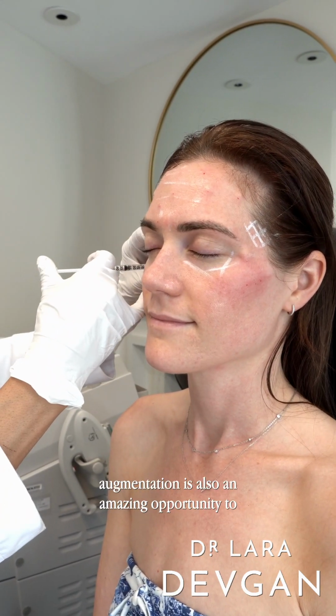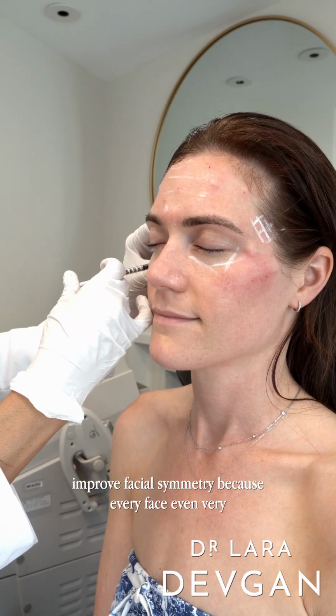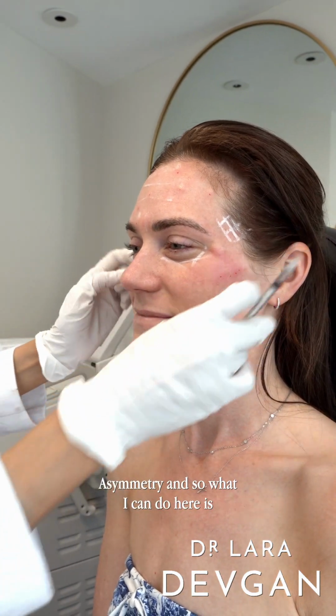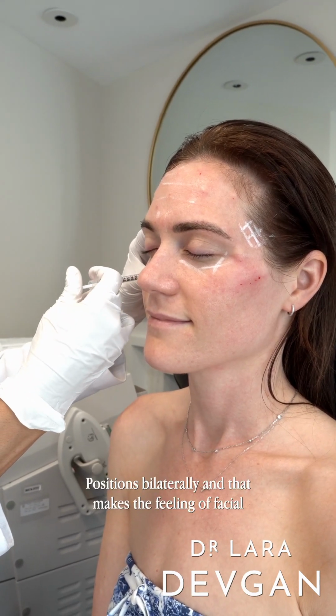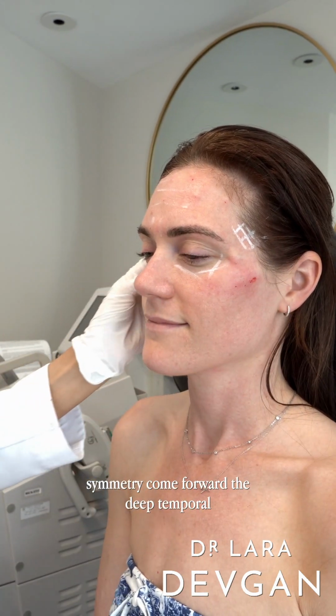Cheekbone augmentation is also an amazing opportunity to improve facial symmetry because every face, even very beautiful faces like yours, have a little degree of asymmetry. And so what I can do here is allow the light reflex to hit at the same positions bilaterally, and that makes the feeling of facial symmetry come forward.